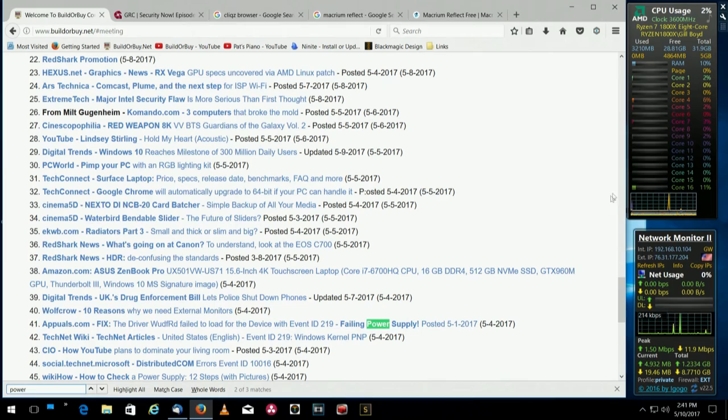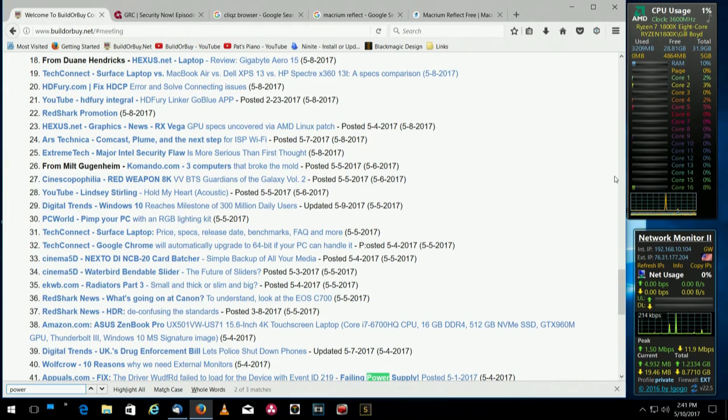And there was an interesting article that Dwayne sent from Ars Technica, talking point number 24, about the next step for ISP Wi-Fi. That's an interesting read. There's a lot of ways to look at it, and what it amounts to is, who's responsible for your Wi-Fi, your ISP or you? Personally, I take that on myself, that if I'm going to do my network, then I'm in charge of the network.